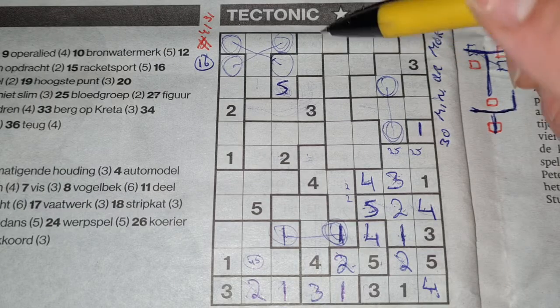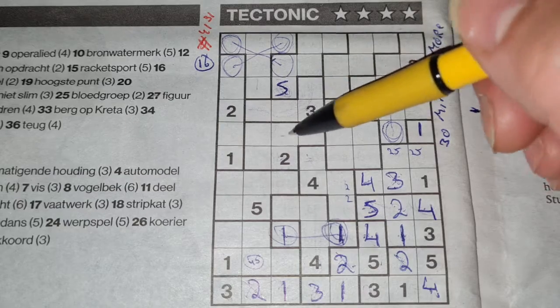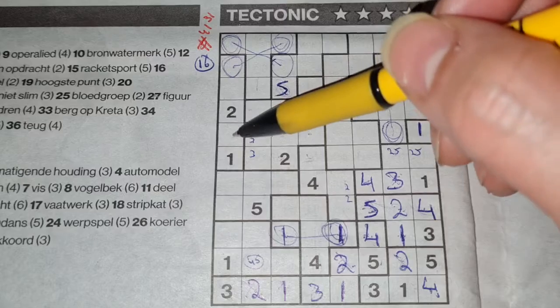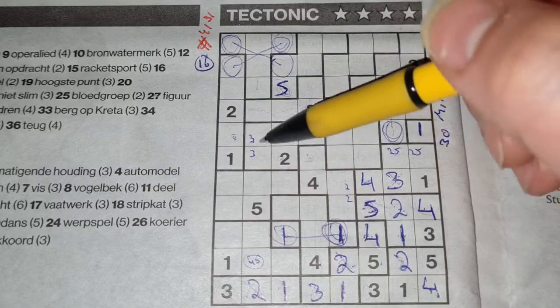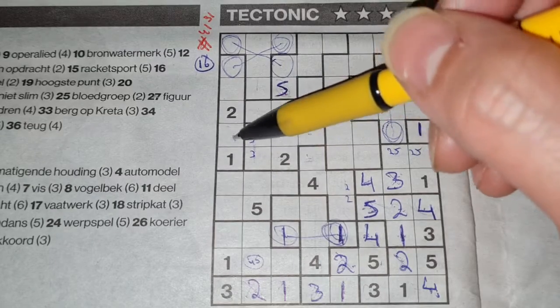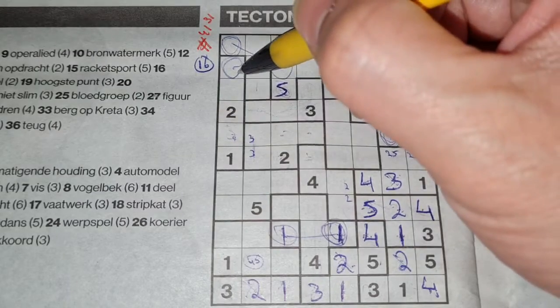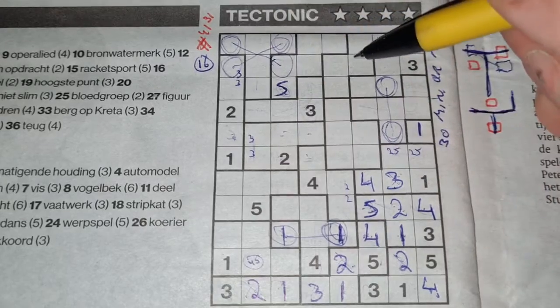Okay. Then these 2 boxes can be a 3. So the 3 could be here, could be here. That means that box cannot be a 3, because we have a double 3 there. If I place a 3 here, I cannot fill any 3 in one of those 2 boxes. So the 3 could be here, could be there.